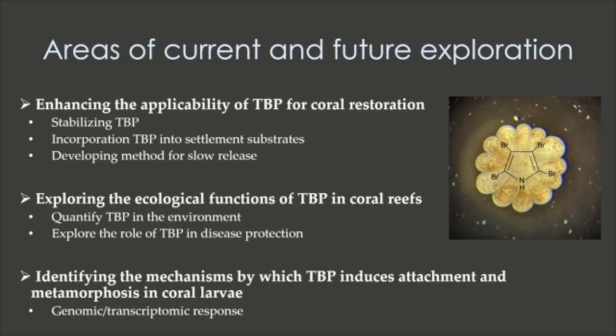So the question was, as a restoration practitioner, how do you get your own TBP? Well, I would say, this is obviously still in development, and I'm not sure I would recommend it just be used yet. We're still evaluating it. I'm not sure I would recommend it just be going out to people to use indiscriminately at this point.